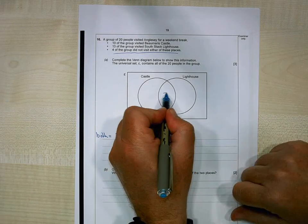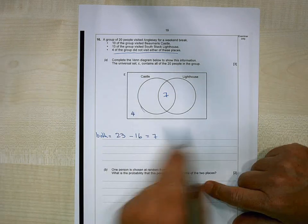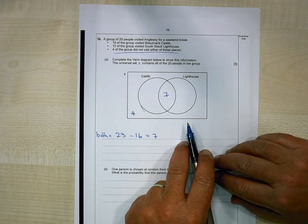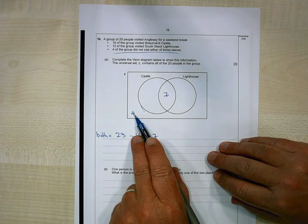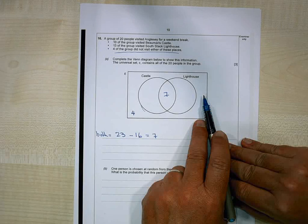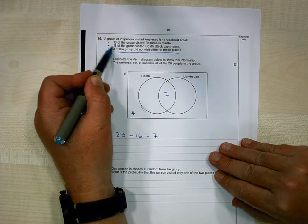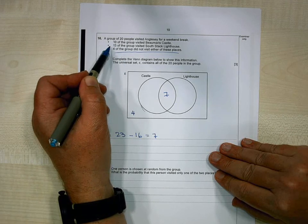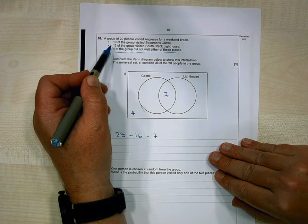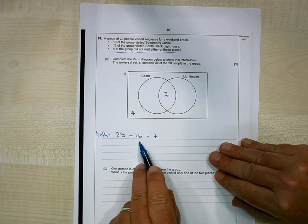So I know that there's 20 people in the whole diagram. And I know 4 of them are outside, which means there are 16 of them inside those circles. But I also know that there are 23 inside those circles as well. So there has to be an overlap, and the overlap is going to be the gap between 23 and 16.